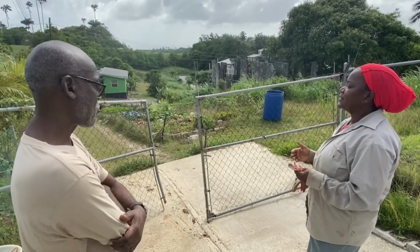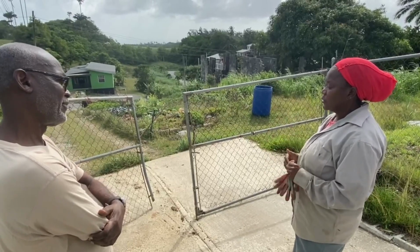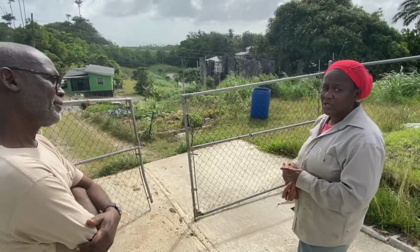We have to get back into what our foreparents used to do. Because you could not go to my grandmother's house and leave empty handed. Even if it was bread, if she had bread, she would give it to me.